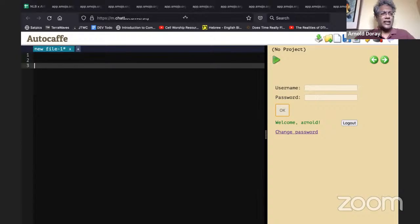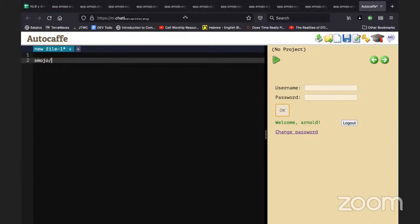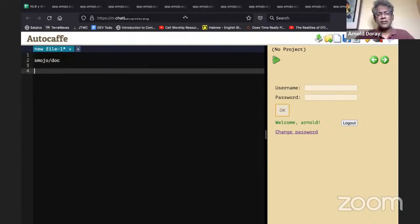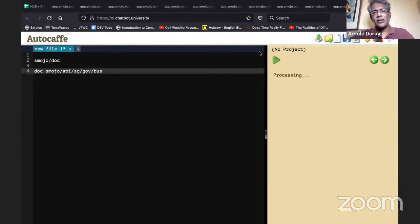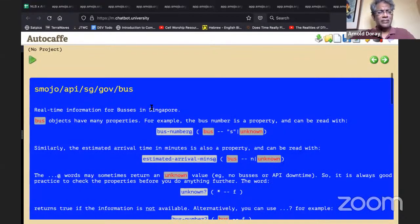Okay, so the idea is very simple. You first open up a blank page, say mojo/doc. And then you put in the doc that you want to look for, which is, let's say in this case, mojo/API/SG/gov. This part is always the same because it's all Singapore data sources. And bus, let's say bus. And just run this with the green button. I like to press Control-R to run it. And you should see something like this.